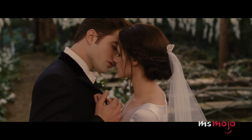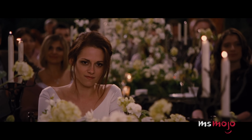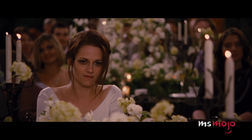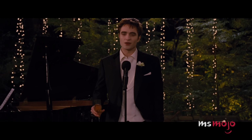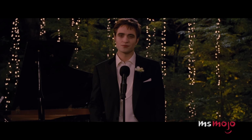It won not only on Meyer's approval, but Kristen Stewart's. It's classy, elegant, and suits Bella's character well. Much like Bella and Edward, the dress is the perfect marriage between modern taste and classic vintage style.